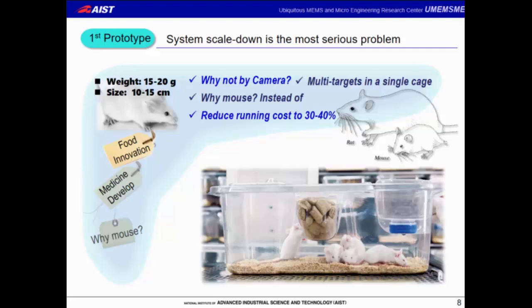And compared with rats, the mouse is much smaller, and the cost of growing is much cheaper. So that is another reason we choose mouse. We would like to install accelerometers as well as temperature sensors, but in the first prototype, we installed only a temperature sensor, because with accelerometers the data is huge, so data transmission uses a lot of energy. For temperature, it's okay to send very limited data, maybe once a minute or once in 10 minutes.